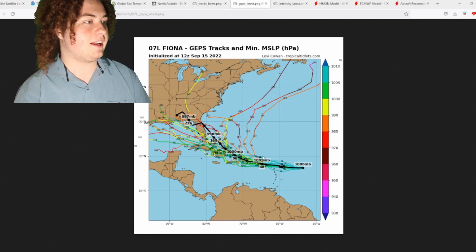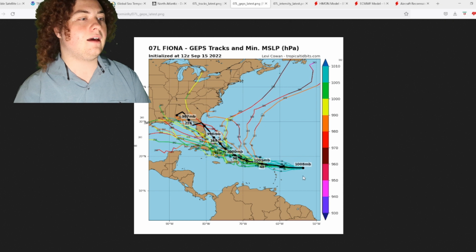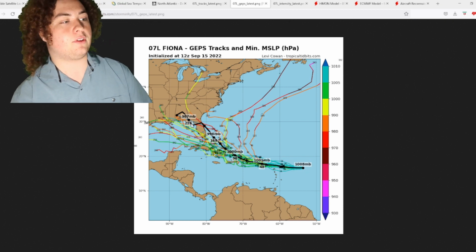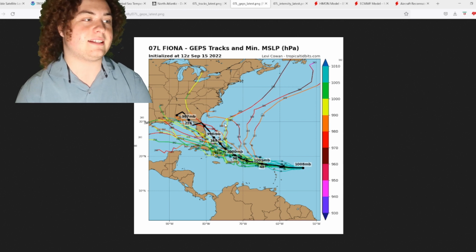The GEPS, this is the latest run. It has kind of doubled down on a potential landfall in the United States. This black line has it moving through northern Florida right here. I'm taking that with a grain of salt, considering this is several days out right there.